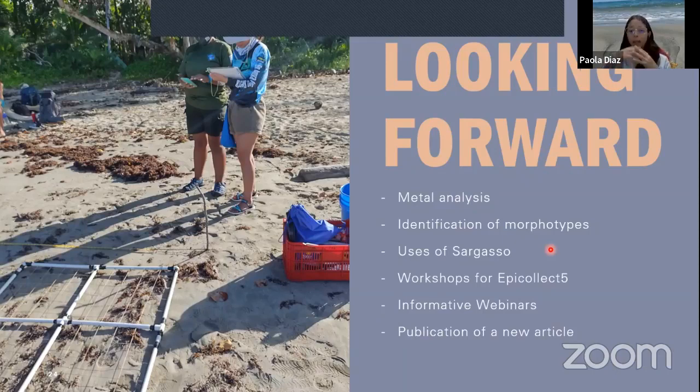With that information, we can gain more valuable information on how to use this sargassum. We are organizing workshops for the use of EpiCollect 5 and for monitoring the arrival of sargassum. We are organizing this kind of events, informative webinars, and we are starting to organize a webinar with the fishermen and the other sectors that are affected by this event. And we are writing a publication to document in an official way the arrival of sargassum in Central America.